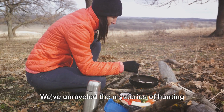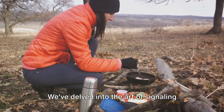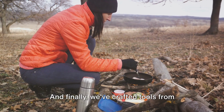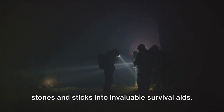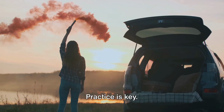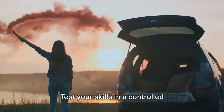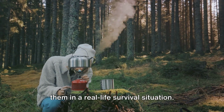We've unraveled the mysteries of hunting and trapping, becoming participants in nature's cycle rather than mere observers. We've delved into the art of signaling for rescue, turning despair into hope with a simple call for help. And finally, we've crafted tools from natural resources, transforming simple stones and sticks into invaluable survival aids. But remember, knowledge alone isn't enough. Practice is key. These techniques must become second nature, ready to spring into action when survival is on the line. Test your skills in a controlled environment before you need to rely on them in a real-life survival situation.